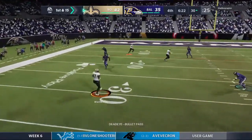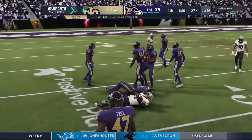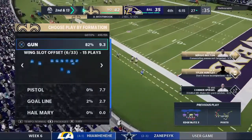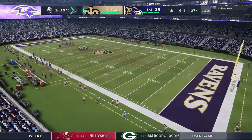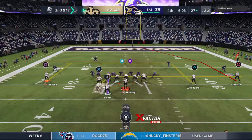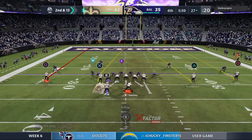Operating from the gun, Huntley. The open man is Westbrook. And he'll work free from one tackle, but that's about all as he's taken down. That catch good for only a couple. Well, they were unable to make anything really big out of that, but it's not a bad idea to find your tight end and give him an easy completion and keep moving things forward. Almost as bread and butter as a good running back dive play.